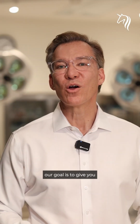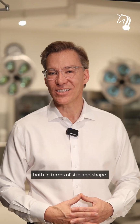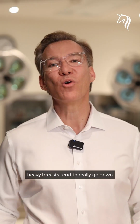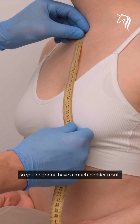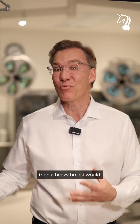With breast reductions, our goal is to give you something that you will love, both in terms of size and shape. One of the big advantages is that heavy breasts tend to really go down because of gravity, and as we make the breasts smaller, we always lift them. So you're going to have a much perkier result that is going to be less likely to come down again with gravity than a heavy breast would.